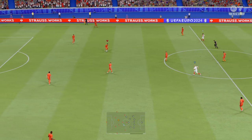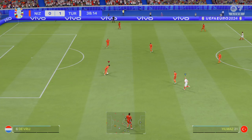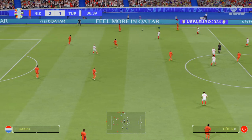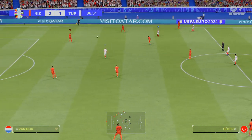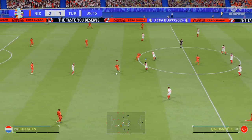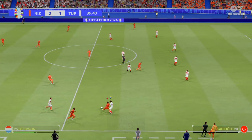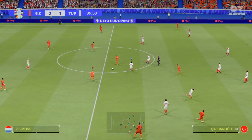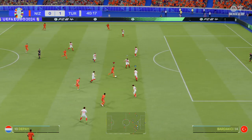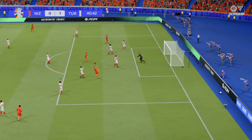And the ball moving again. What sort of response will we see from them now? De Vrij. Van Dijk with it. Gakpo. Virgil van Dijk. Jordi Schouten. And it's with Dumfries. Steven Bergwijn. Simons. Depay. Plenty of forward momentum here, but can they produce? And a decent save, full credit.